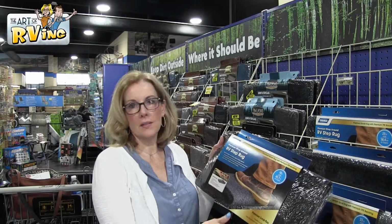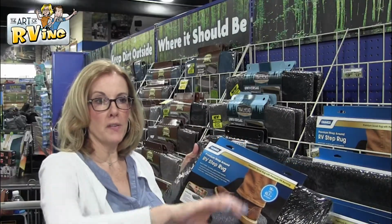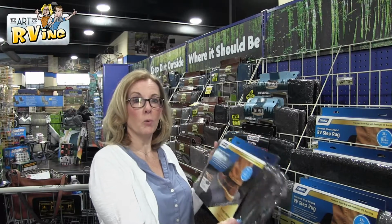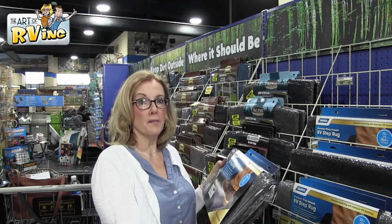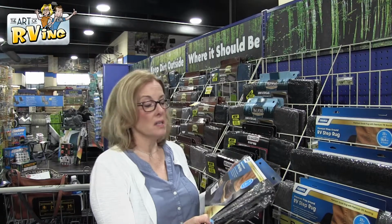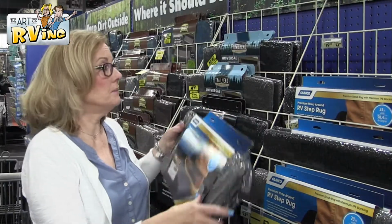Okay, one thing that we had to have are these step rugs. I know different RVs have different steps. Ours curve, but even for our other camper, when they were straight, this just helps you grip so much better. You don't feel like you're gonna fall, which we've both done. I fell coming out, he fell coming in. Yeah. And plus it helps with the dirt. Yeah. So I highly recommend these.